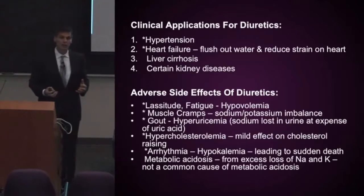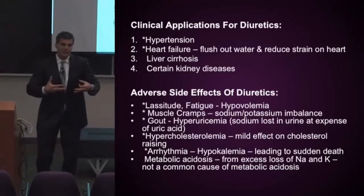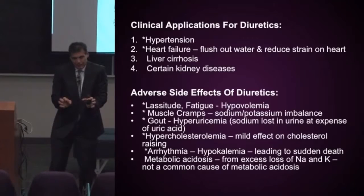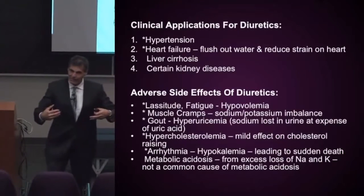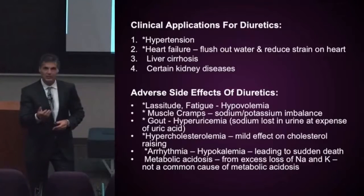But they're also used in heart failure. Understand, if the heart pump becomes weak, then fluids back up in the system, and when that happens, the fluids diffuse into the interstitial space, into the lungs, and the person's basically drowning in their own fluid, with swelling of their feet and hands. So if they give a diuretic and you're lowering the total water load on the body, it makes it a bit easier on the heart.